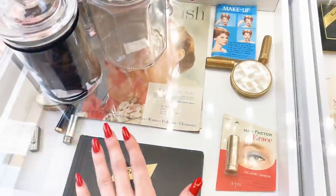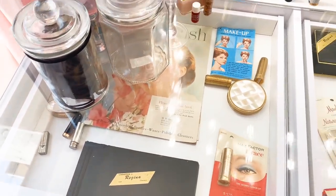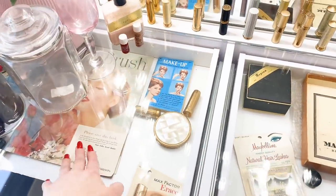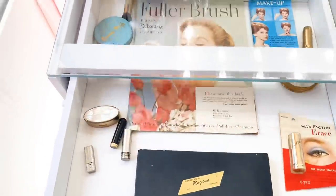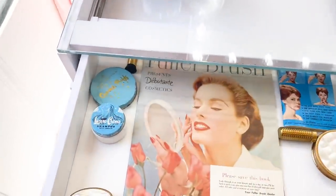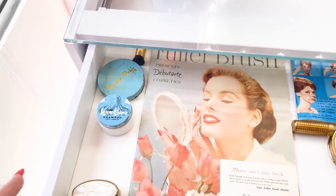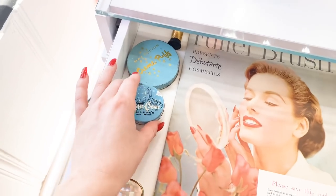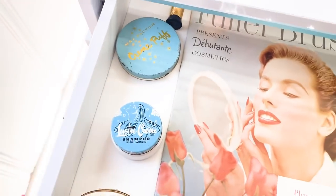So the makeup really comes a lot from the 50s. And then this 50s magazine, I have a few of these. I'll show you guys because they open. They're from Fuller Brush and they have cosmetics, hair, clothes, a lot of different things. This is an old 50s shampoo, which is really cute.